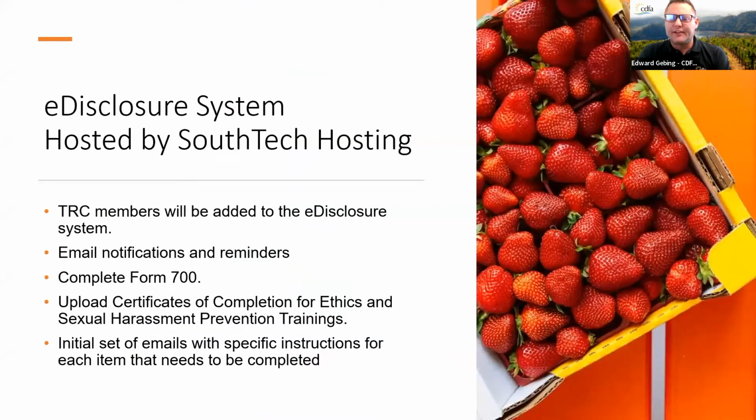CDFA will add all the Technical Review members to the eDisclosure system. The website will consolidate many functions into one location. CDFA may occasionally send supplemental emails regarding trainings as needed. However, most of our emails regarding the Form 700 Assuming Office, Ethics, and Sexual Harassment Prevention trainings will come from South Tech Hosting. The Form 700 Assuming Office will be completed on the eDisclosure system.